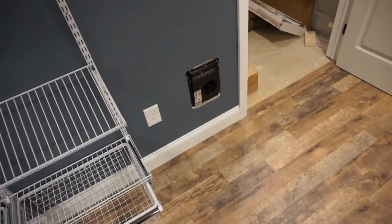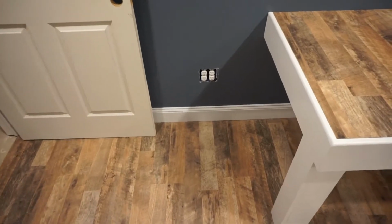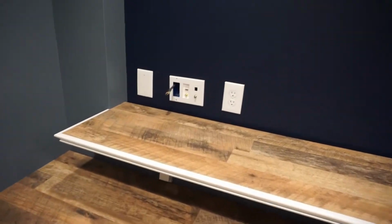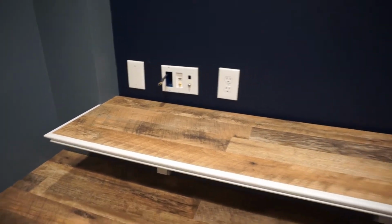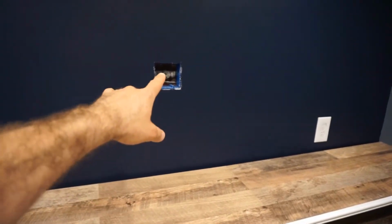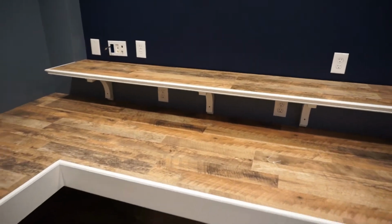I still have some final little details. I'm about 90% done. I need to put a couple of covers that I still need to buy on a couple of these fixtures. I still need to get myself a little insert here to go where that HDMI cable is. I have a little gas service that I need to paint a cover for. But other than that, I'm getting real close.